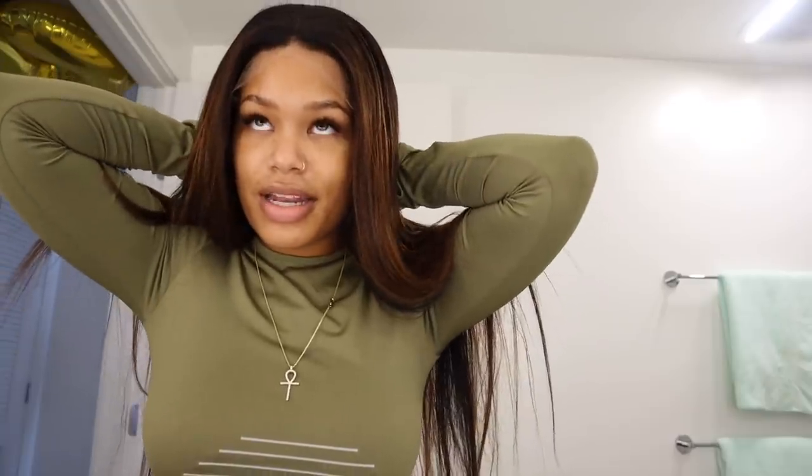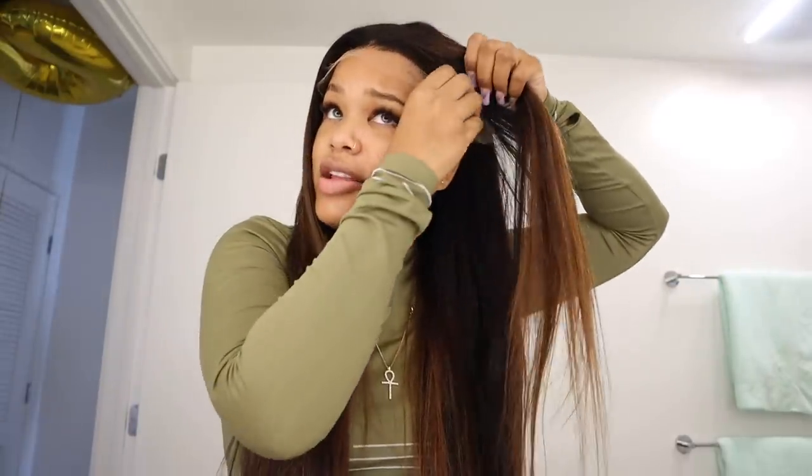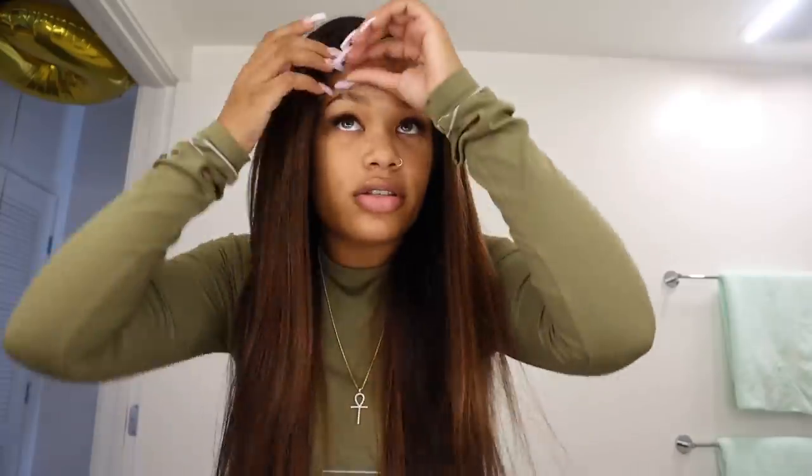So this is the wig I bought. As you can see, the frontal is very dense. It needs to be plucked. But the color is so pretty. The hair quality is so nice. That's why I bought it. But we for sure need to bleach these knots. And this is HD lace, so when I do get it installed, it's going to look really nice. But I'm going to pay my friend to do it because I don't want to. And I think she's better at plucking than I am. But it's going to be pretty.